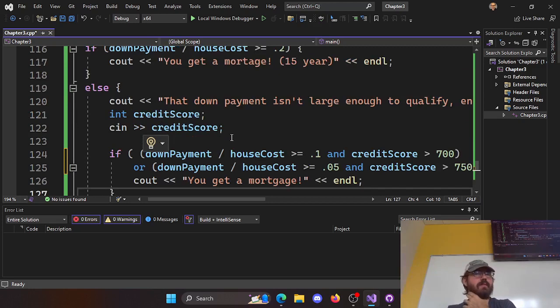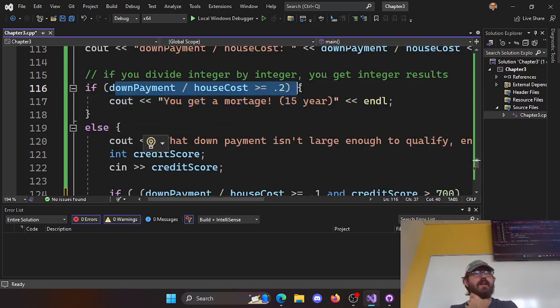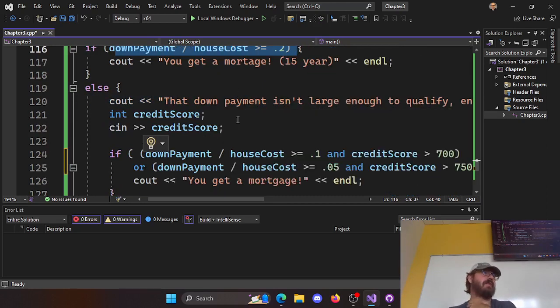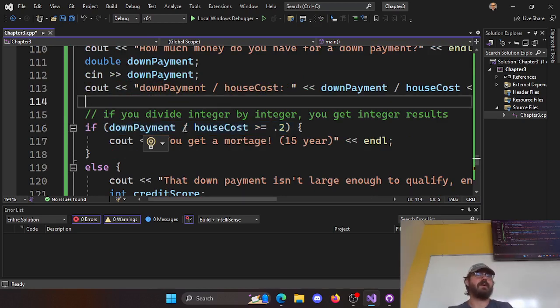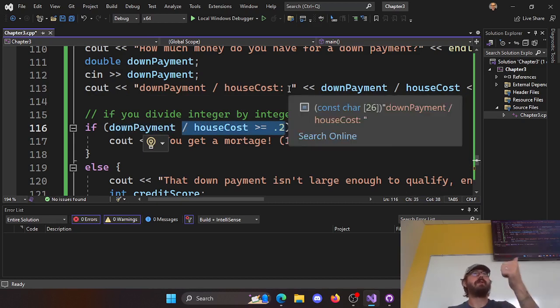Now, if we wanted, we could also combine it with this one up above, but then we'd also have to ask for their credit score. So we could say, hey, how much does it cost? What's your down payment? And what's your credit score? And then we can have three different conditions. Okay, you have a 20% down payment, or you have a 10% down payment in this score, or you have a 5% down payment in this score. This or this or this will all qualify you. You can do that, right?